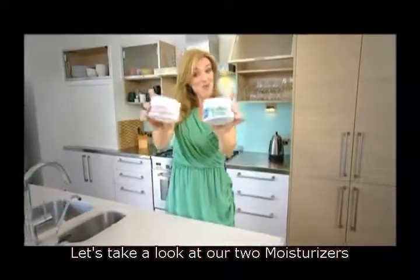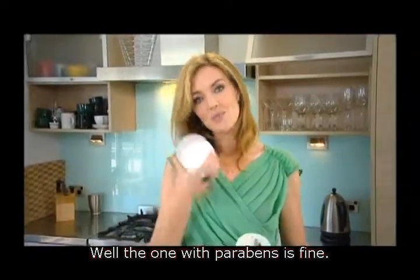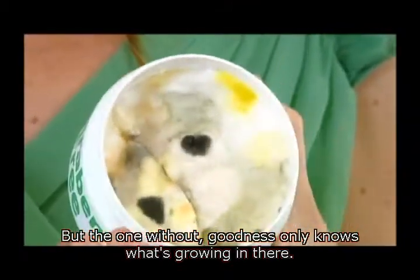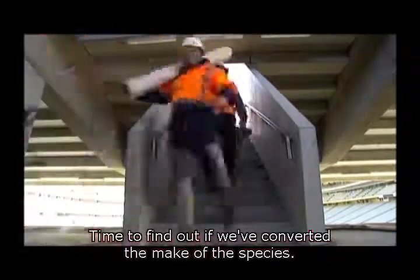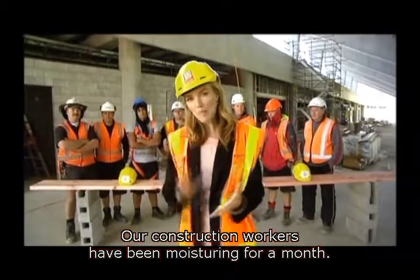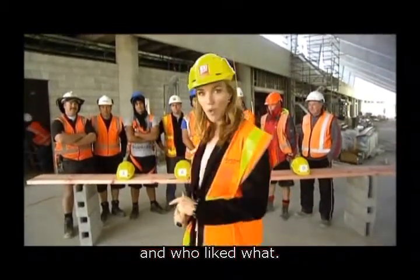Let's take a look at our 2 moisturisers after 1 month. Well, the one with parabens is fine, but the one without, goodness only knows what's growing in there. Fair to say, I won't be putting it on my face. There's just one last thing left to do. Time to find out if we've converted the male of the species. Our construction workers have been moisturising for a month. It's time to find out what they were using and who liked what.